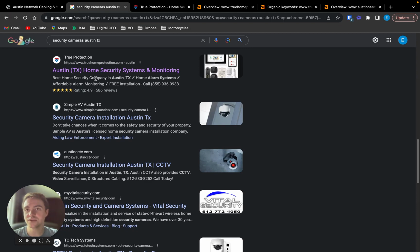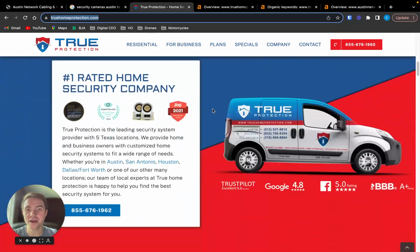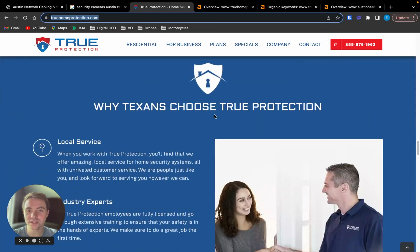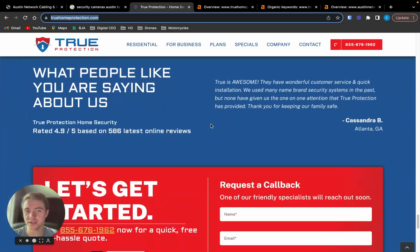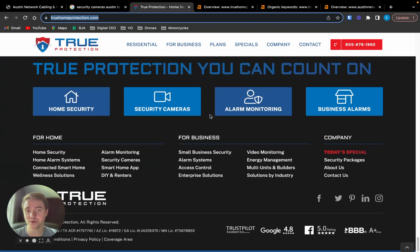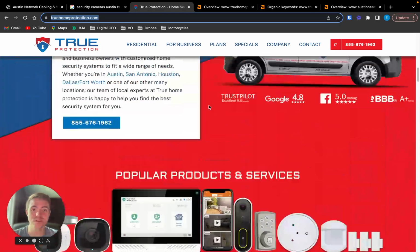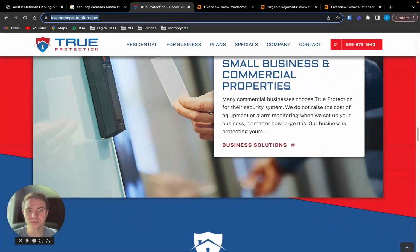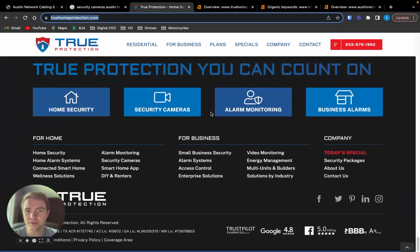So I went ahead and took the liberty of clicking on this true protection over here just to see what they're looking like. And as you can see right off the bat, they have a lot more content on their homepage. Like I said, Google likes to see between 1 and 2,000 words, so 1,500 words is really that sweet spot, kind of labeling these guys as the expert for security cameras in Austin, Texas, for example. Again, really easy though. They don't look like they have that 1,500. They look like they have probably close to 800 or 900 if I had to guess.